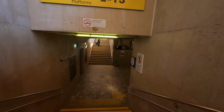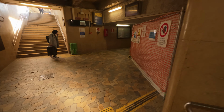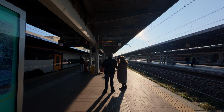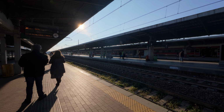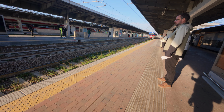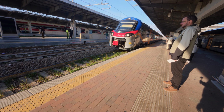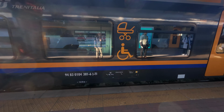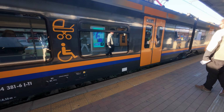So I just got my tickets. I just need to get on my train, and it says there platform 3. Alright, let's go to platform 3. Arrived to Venezia train station.